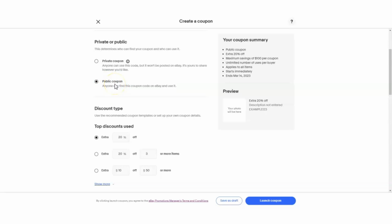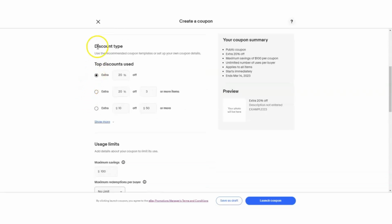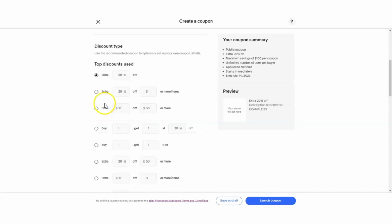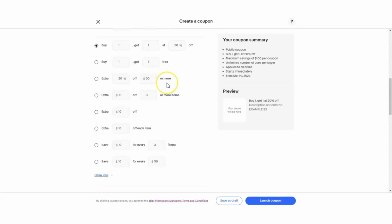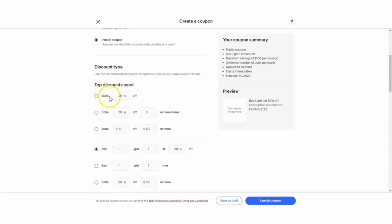Next, we're going to decide what kind of coupon this is going to be. If you click here on Show More, you'll see that they have so many different options. You can stick to just a % off or a % off when they hit an item limit. You can do a BOGO sale, so they buy one, get one free, or you can do buy one, get one 50% off if you wanted to as well. We're just going to keep it simple for this one and go with an extra 20% off.